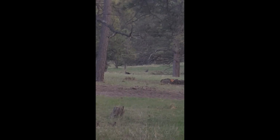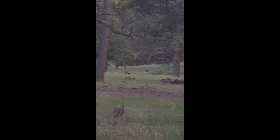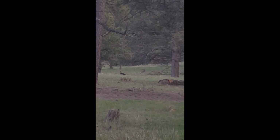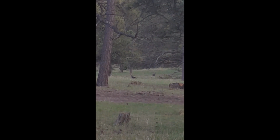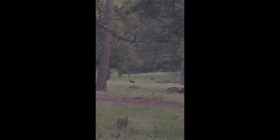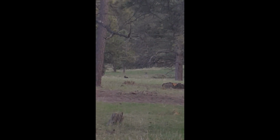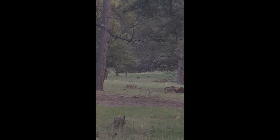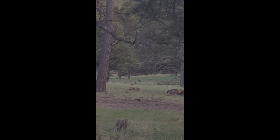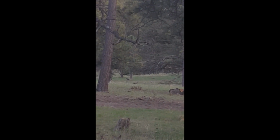Here's his competition. See if I can zoom in a little bit more. Yeah, they heard me talking. Anyways, they're drawn to these more open areas for breeding. And so we're trying to recreate more areas on this ranch to where it's a little bit more historically accurate.